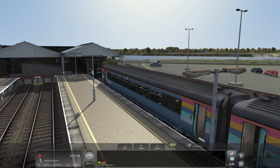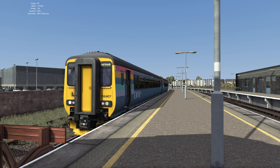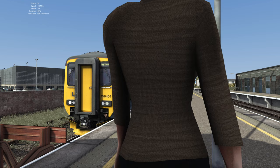Well, there we go. That is Norwich to Great Yarmouth on the Wherry Lines updated route. What did you think to that? Do you think it's worth £5 to update it? Did you notice some of the updates? If you did, what did you like best about it? Do you reckon it could be further improved? Yeah, do let me know, of course, in the comments.